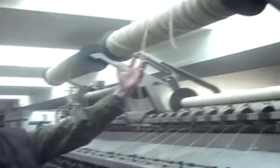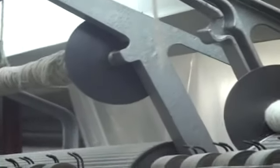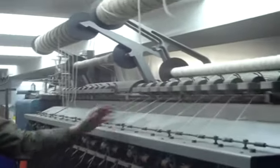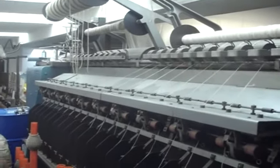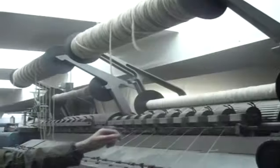So this is the roving, how it comes off the carding set. As you can see, it's a very, very weak roving. But this is drafted on the machine here and then spun into a yarn. So that roving there comes into that.